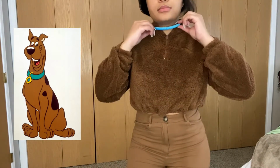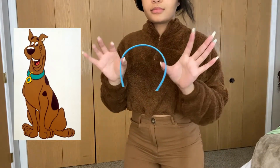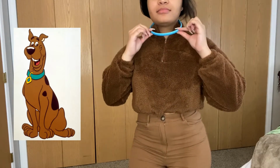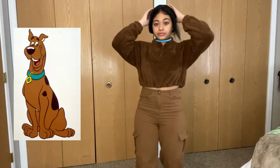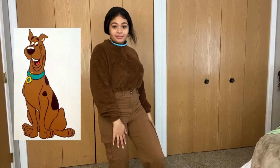I chose this sweater because it's furry, fuzzy, and it reminds me of, I guess, the fur. And the headband is something quick that you could do if you don't have the collar, or if you don't want to spend almost $20 on the collar, because that's what it costs at Spirit Halloween. So I just threw on this little headband and it works just the same in my opinion. But yeah, you can wear brown and black, all brown, or whatever you decide.